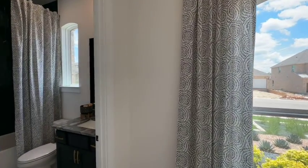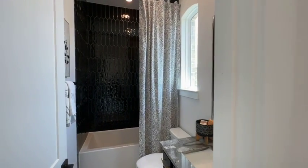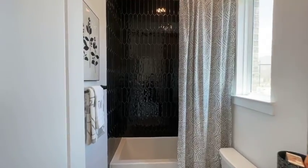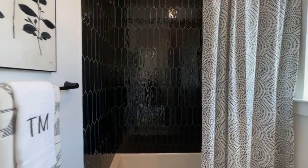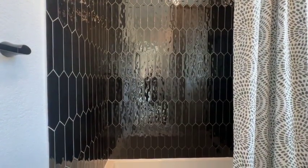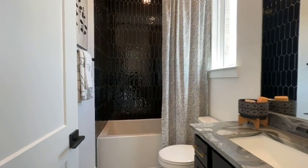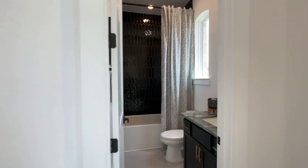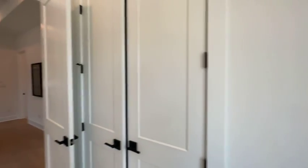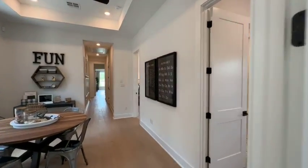Look at the tiles on this shower. I really like these tiles. They're kind of really chic looking. I think coupled with the square tub as well, it gives it a really modern chic look. Very cool. So this is your bonus suite because it's got its own bathroom. And we'll check out these other two bedrooms as well that shoot off this secondary living area. Oh, it's a double closet. That's what it was in that bedroom.